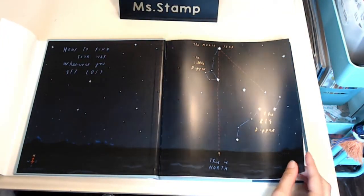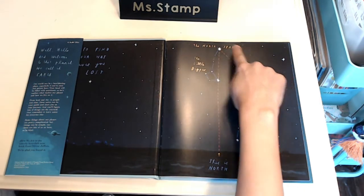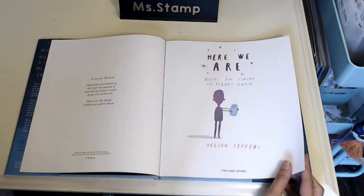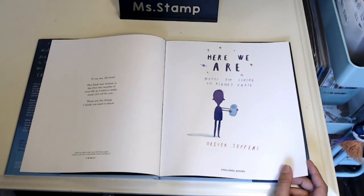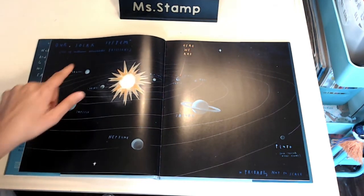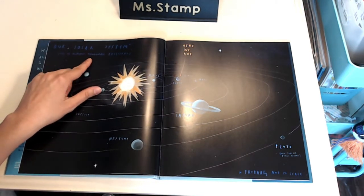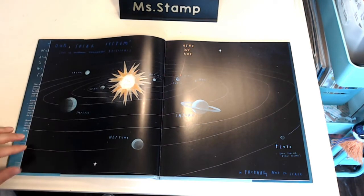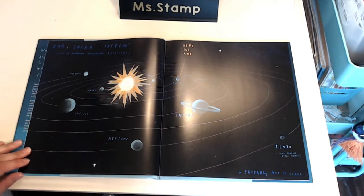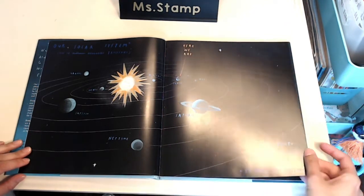So this says, how to find your way whenever you get lost. This is North, the North Star, the Little Dipper, and the Big Dipper. Here We Are, Notes for Living on Planet Earth by Oliver Jeffers. Ooh, and here's our solar system. It says one of millions, and then millions is crossed out. And then it says billions, and billions is crossed out. And it says trillions. So there's the sun and the planets that revolve around the sun. And here's Earth and our moon. And here's Pluto. It says our favorite dwarf planet.